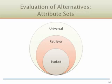Research has shown that a consumer's mind organizes and categorizes alternatives to aid his or her decision process. Universal sets include all possible choices for a product category. A subset of the universal set is the retrieval set, which are those brands or stores that can be readily brought forth from memory. Another is an evoked set, which comprises the alternative brands or stores that the consumer states he or she would consider when making a purchase decision.